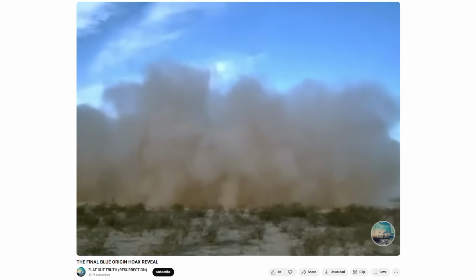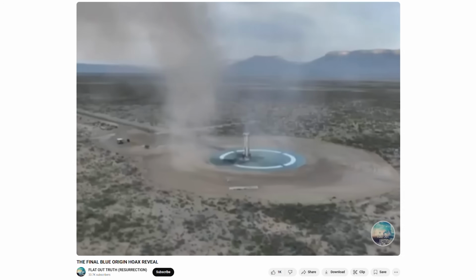And finally, there have been claims that the capsule that we see landing is apparently clearly different to the one that we see the women walk out of, due to its size seemingly changing. The most notable claim of this that I've seen was a video made by Flat Out Truth.